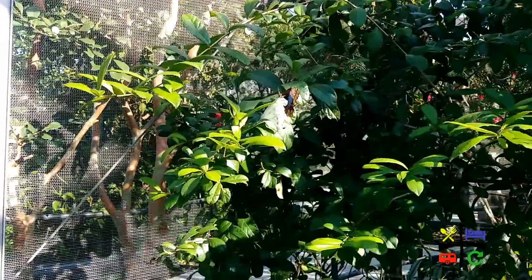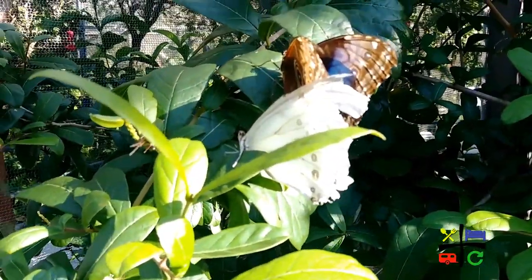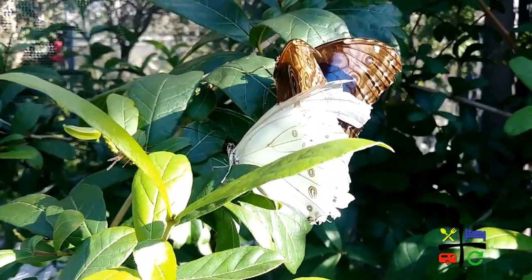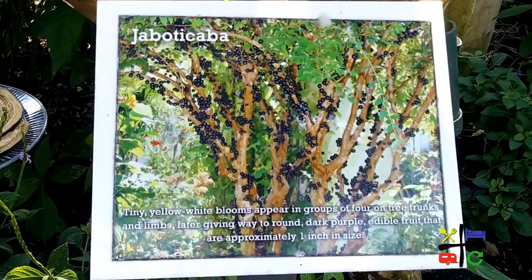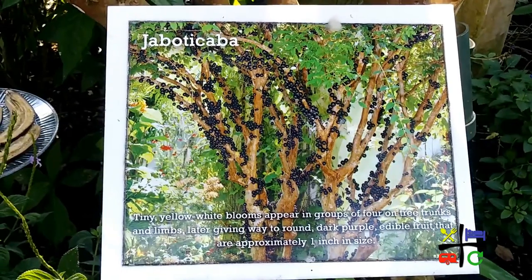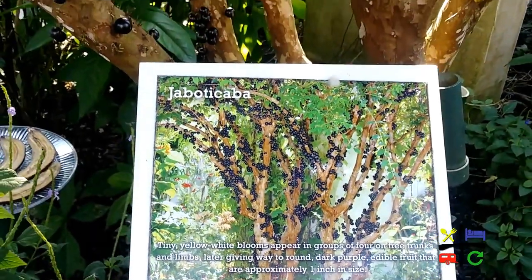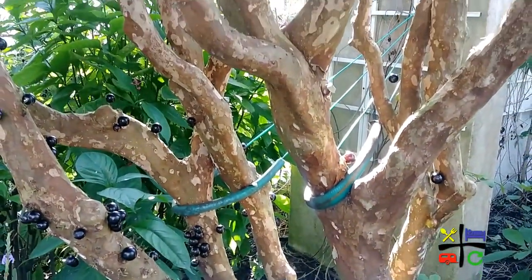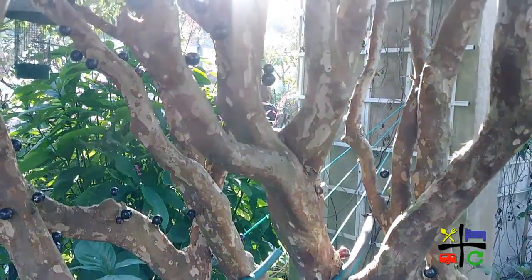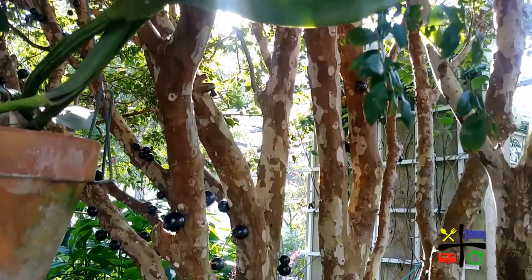Have you guys ever seen a white butterfly? Look at her. How would you guys pronounce this? Jabuticaba? It appears that it grows this beautiful little edible fruit. And it also grows little white flowers that grow in groups of four.